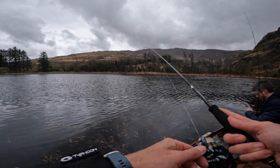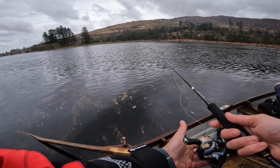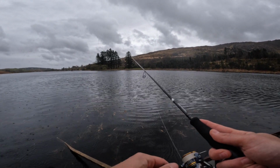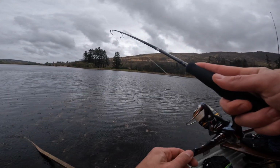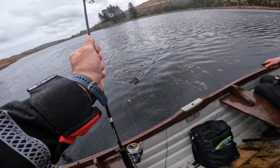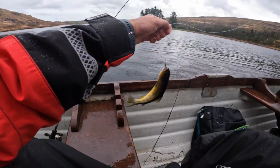You have two nets. Have no excuses. Heavy. Oh wow, that's nice. Double up! Double up! I need the net. It's one of the nicer ones, yeah. No, it's fine. I'll flip it in the boat. That's a good fish.